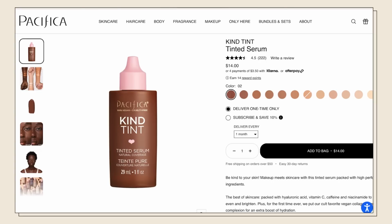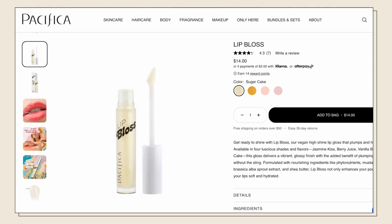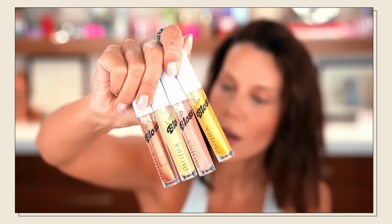All right, going into Pacifica, we have the Kind Tint Tinted Serum. Does nothing. Along with the Lip Gloss Oil Balm, Gloss Plus Balm Plus Oil. This one I tried way back when doing a new products tested, and I immediately was like, I don't think this has the right thickness, but maybe I'll try a few more shades and figure it out later. I just never liked it. I was excited about it, but then no.